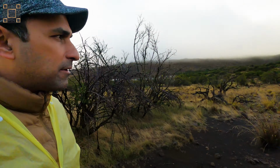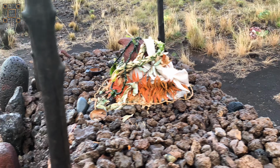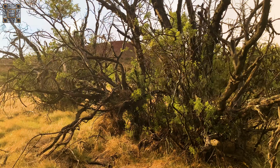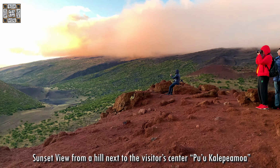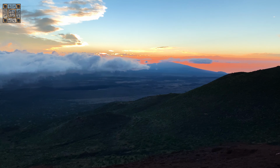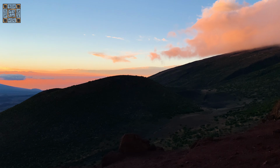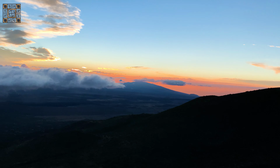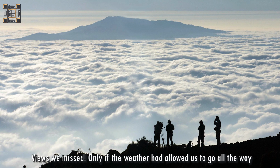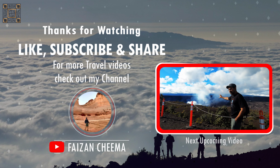So as we couldn't go up, we were told that there's a little trail out here, which we can go and explore. How amazing is that?